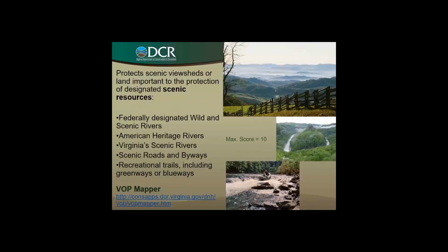Then we evaluate whether it protects scenic viewsheds or land important to the protection of those scenic resources. And you can see a list here. It includes federally and state listed scenic rivers, scenic roads and byways, and then recreational trails, including blueways or greenways. You can access this data, most of it, on the VOP mapper. So you can see the link here for that resource, and you can use it in the VOP, which I'll discuss next. But the maximum score for this category of scenic resources is 10. And it's a matter of adding how many scenic resources are adjacent or in the viewshed of the resource.